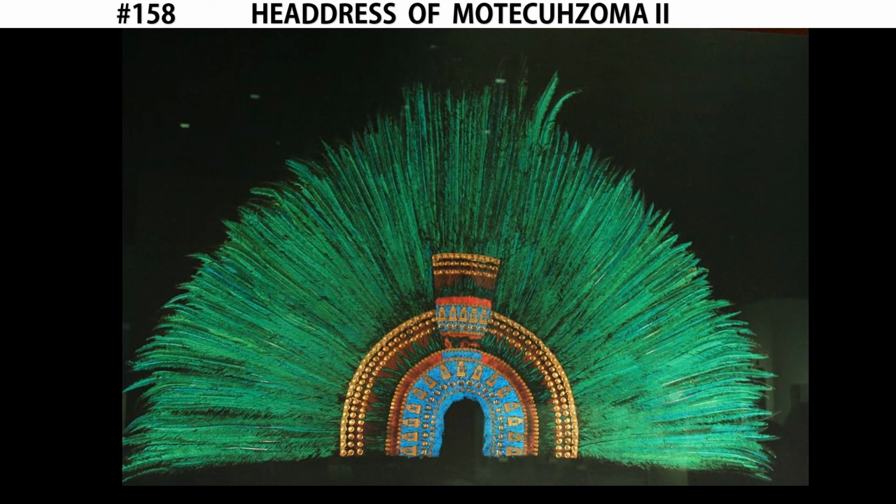In fact, no feathered headdresses like this one exist in Mexico today. The only one we know of is currently in Spain. It was given to the Spanish king as the crown of the defeated Aztec ruler. Although again, the accuracy of that statement is questionable. And that is the Headdress of Motecuhzoma II.